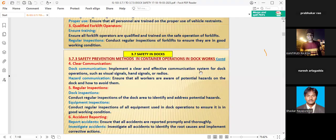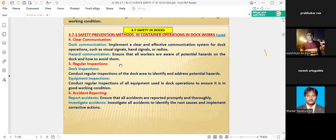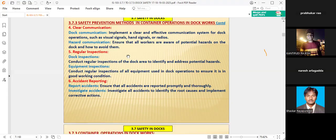Implement a clear and effective communication system for dock operations, such as visual signals, hand signals and radios. And with agile communication, ensure that all workers are aware of potential hazards on the dock and how to avoid them, because they should know the hazards before working in the dock. They know the potential hazards in this area, and only then will they take care while performing the work. That's why training is very important, and communication is important with respect to dock operations, as well as signals, radios, visual signals, and also regarding the potential hazards.